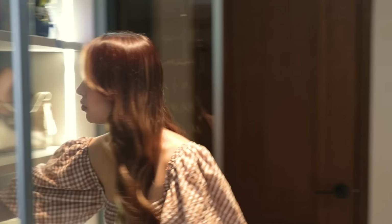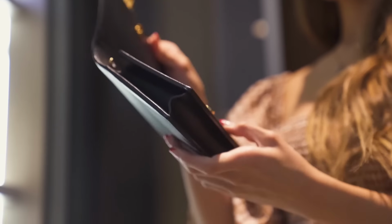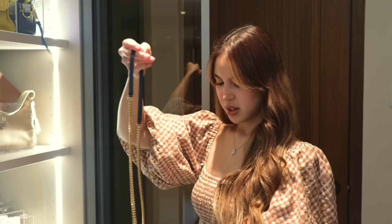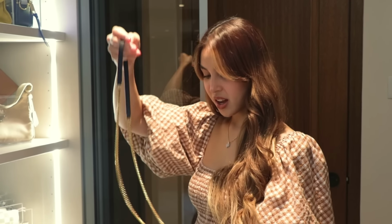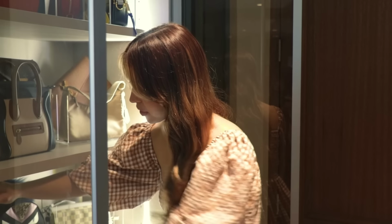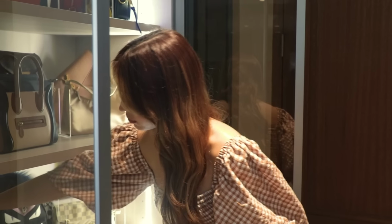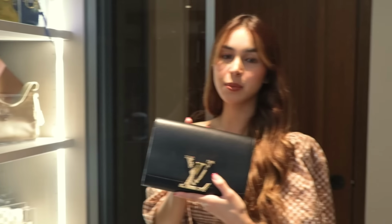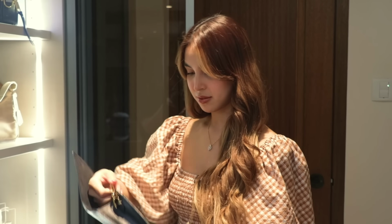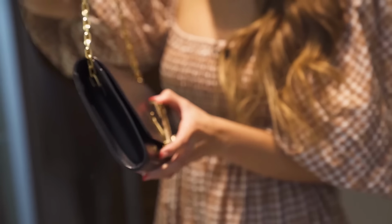One of my favorites, siguro also this YSL na may string yan sa loob. I love everything with a string because para ano lang, nakahang lang siya sa akin. I can freely move, use my hands. One of my favorites also would have to be this one from Louis Vuitton. I think I got this when I was in Japan. So it's also nice. It's my favorite evening bag when I have dinners or I have events.